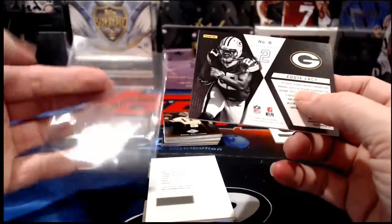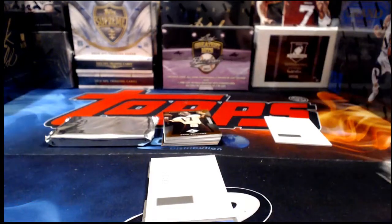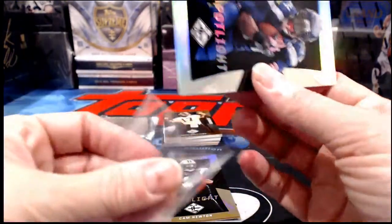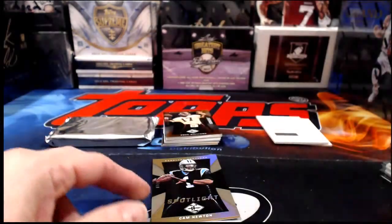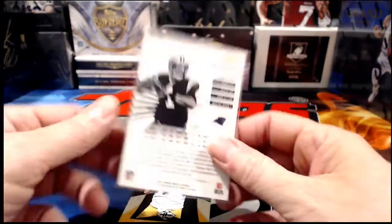It's going to happen with Eddie Lacy anyway. I mean, he got traded, of course, last year. He wasn't super productive. He wasn't terrible, but he wasn't maybe great. And so, I don't remember how long a deal he signed with the Seahawks. To 49, Marshawn Lynch, Beast Mode, Seattle Seahawks. For the Carolina Panthers, we have Cam Newton, numbered to 25.